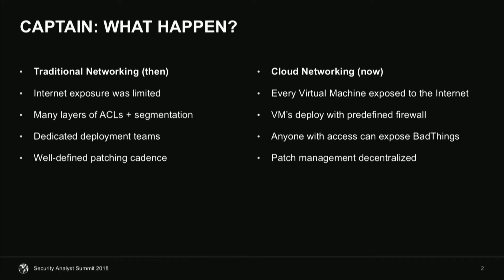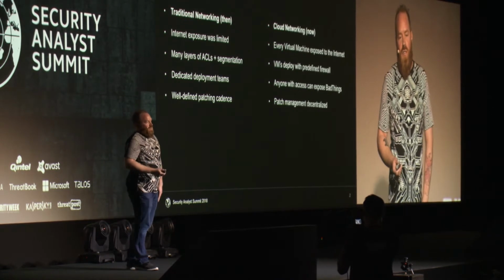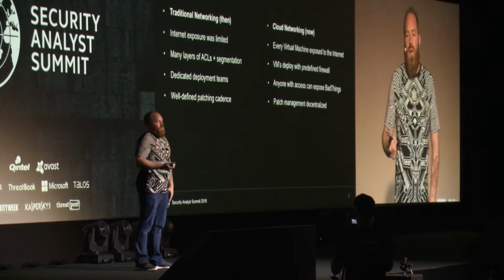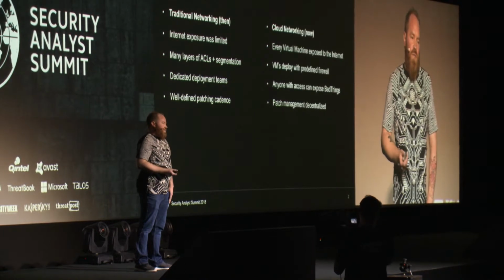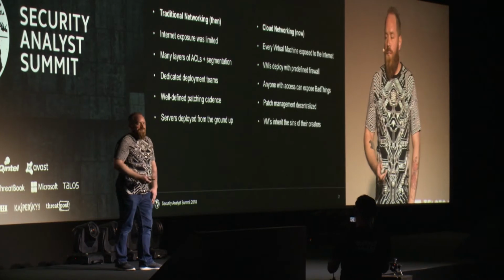Once you have your old school network, your patching cadence. Obviously, I work for the MSRC, so every second Tuesday of the month, we release a bunch of fixes for you. Once you've got things in the cloud, your patch management becomes a bit decentralized, right? You may not know what you've actually got running in your IaaS subscription if you haven't been turning it all on or having total oversight into it.